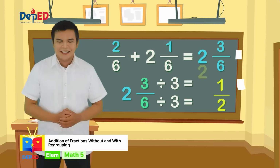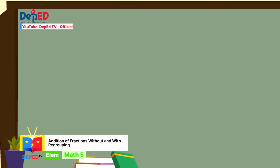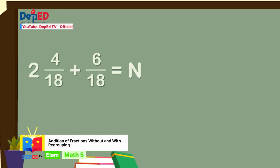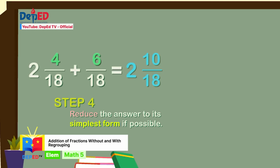It's me, the Super Driller. Math heroes, let's answer this drill. 2 4/18 plus 6/18 equals n. Step 1. We copy the whole number. In this case, the whole number is 2. Step 2. Add the numerators. 4 plus 6 equals 10. Step 3. Copy their common denominator, which is 18. Step 4. Reduce the answer to its simplest form if possible. If we reduce 10/18 to its simplest form, we divide the numerator and denominator by their GCF, which is 2. Therefore, our final answer is 2 5/9.